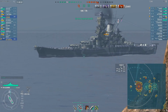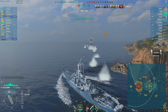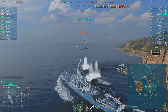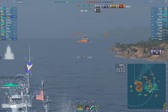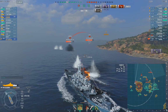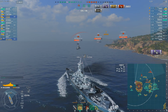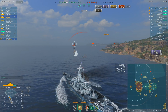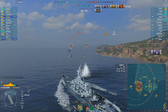But looks like he's backing up at full speed, and I think he kind of angled just enough there, but I could probably call that a 50-50 on dispersion, and also the fact that he was moving backwards at full speed. So he kind of nails me there through the front, and whatever, it is what it is. I'm expecting to take damage here, and that's kind of the thing.